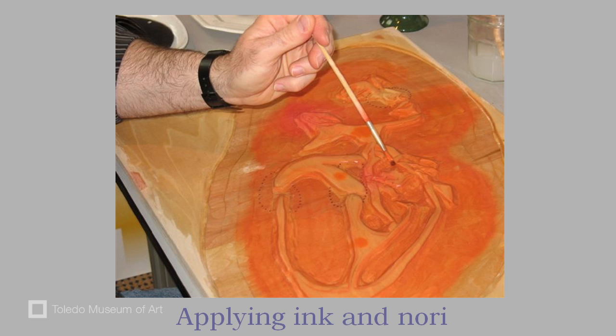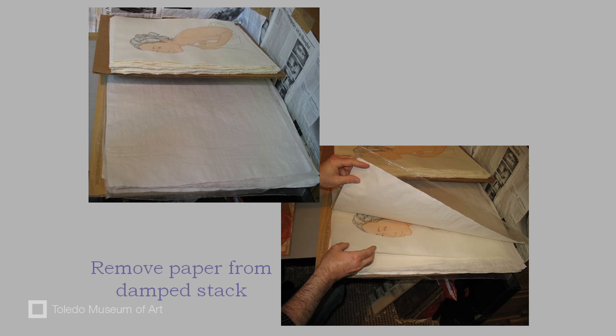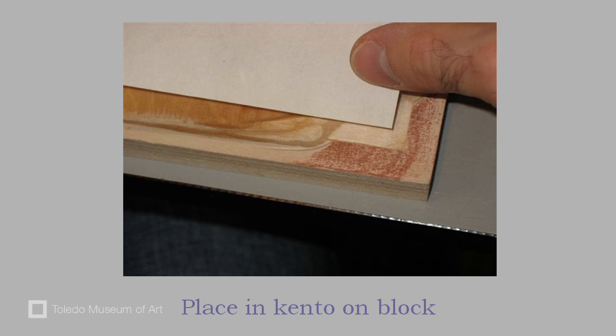Now, I said to you before that the Japanese invented the idea of registration. It's called kento. And this is the right-hand corner kento. So that's my, again, hairy thumb holding my piece of paper and about to fit it into the kento. You can see on the block, luckily it's still got some ink on it. This is the right-hand area, and the print just fits into there. That's me fitting it into the kento. And if you look at the left side, my thumb is guiding the paper against the left-hand kento, which is a straight edge, into position. Then it's pressed, rubbed with the baren on the back.